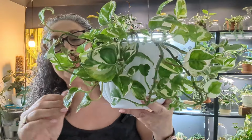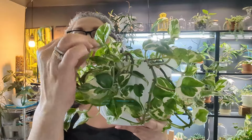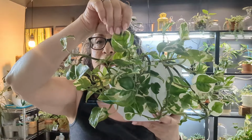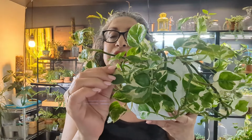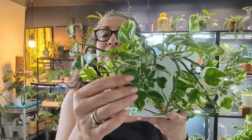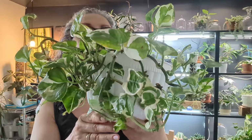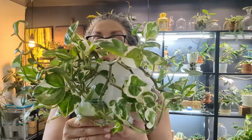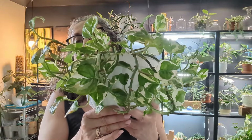I like also, what I like about this is not only the variegation, but the texture of the leaves. I find they're very, I don't know how I can describe it. Like, they're not smooth. So this is another very common, but not talked about, trailing plant.